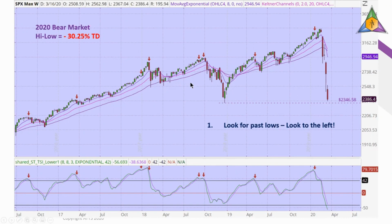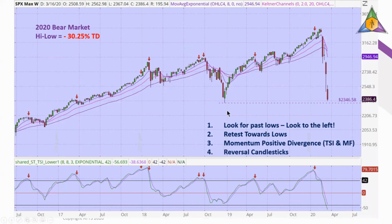So look to the past. These past lows are important too. Once we do put in a bottom, then we will retest towards a low. Price action will retest. In other words, prices will then pull back towards the low. And again, we'll look at individual charts going back in the past. Momentum: I want to see either a turn up on momentum, and I'm always showing TSI on this. I want to show a move up off the bottom on momentum, or I want to show what's called positive divergence. You'll see an example of that also. And then number 4, I want to look for reversal candlesticks.